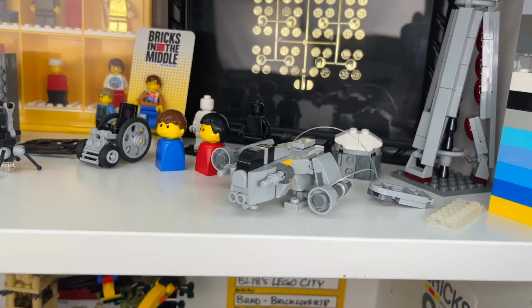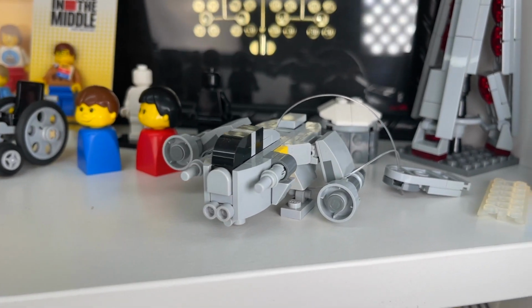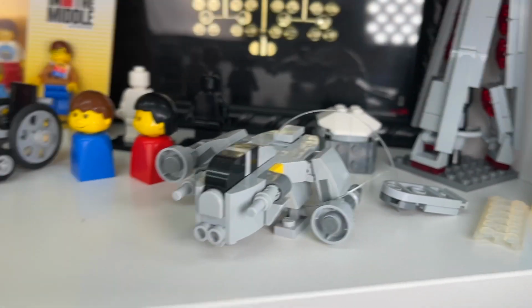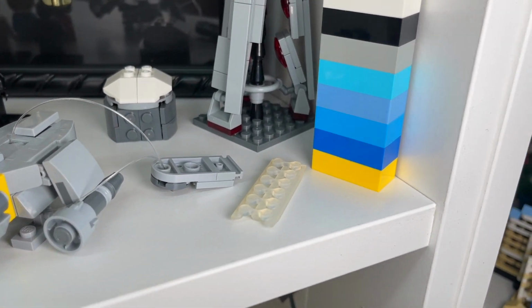This is this really cool Star Wars ship that I got in a YouTuber Secret Santa a few years ago. This is a custom-made ornament, you guys can see it hangs on fishing line, and I just loved it because it was a MOC that actually survived the shipping all the way from the US, which was really cool.